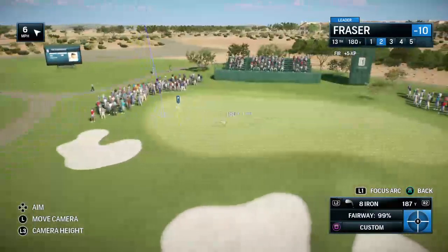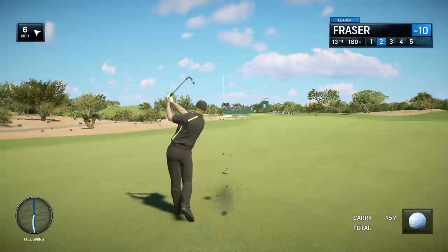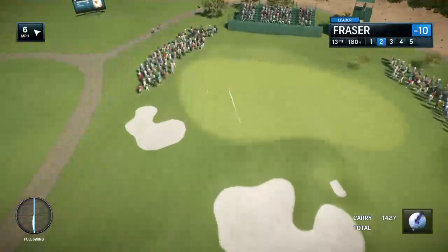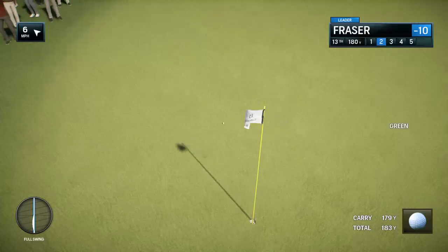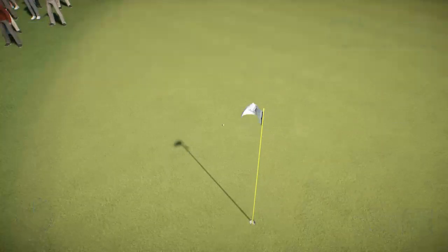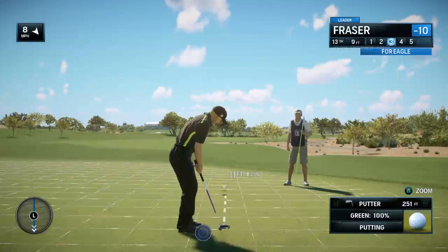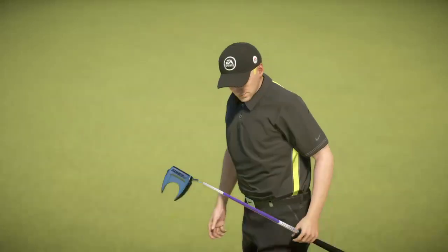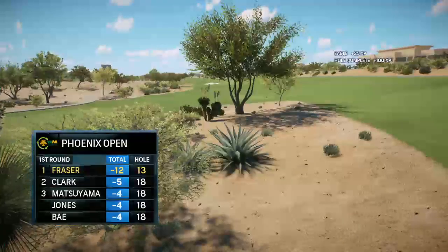Frank, he could make eagle right here with a really good approach shot. Yeah, well within his reach too. And Rich, if we just sit back and relax here, I think we're going to see perhaps a very good look at eagle coming up. Be happy with that one, about 10 feet away. Good shot. He's done it. That's an eagle right there. Tremendous effort.